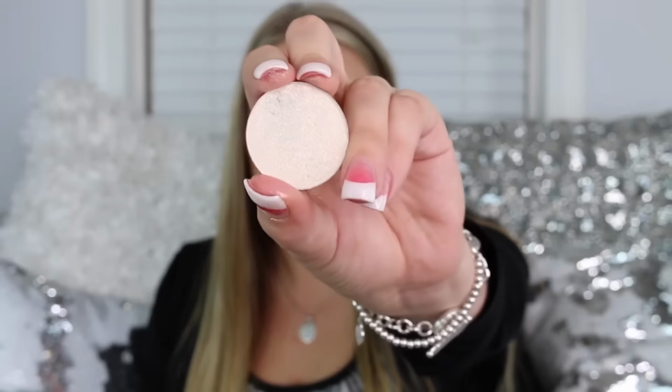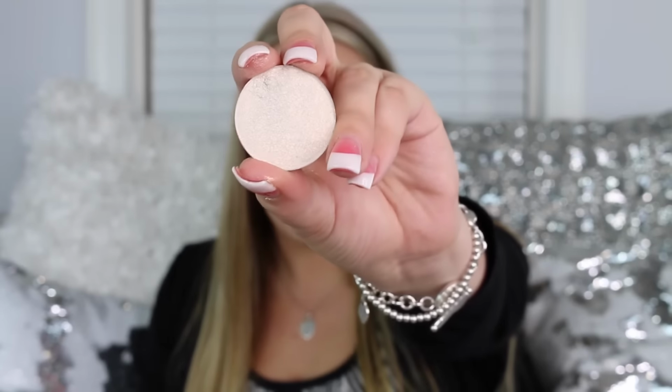And then last but not least from this little palette, this is the Luxie highlighter, I believe, and it's in the shade High Society. And here's what it looks like. My friend Song actually sent me these for Christmas, and they are really gorgeous highlights. I've never really heard a lot about that brand, but I really, really like them. They have this really nice sheen to them.